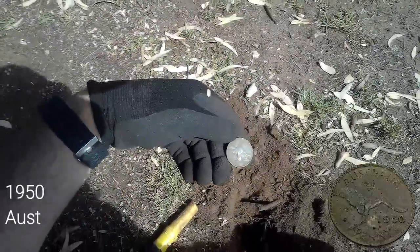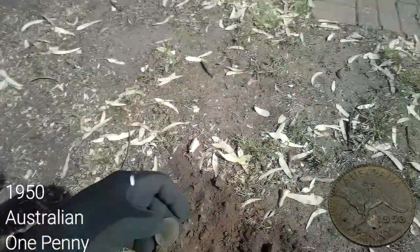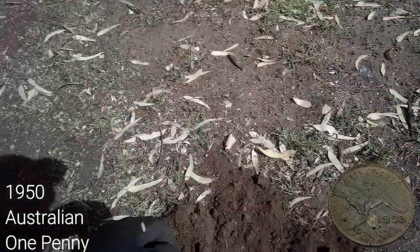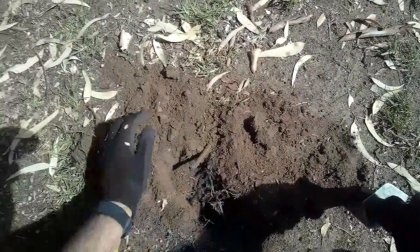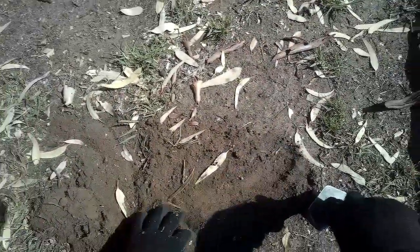Okay, so that was a nice surprise. Down the fairway, we have a 1950 penny. I just touched it with a spade. The ground here is just impossible to dig into. But yeah, that's a good surprise. Excellent.